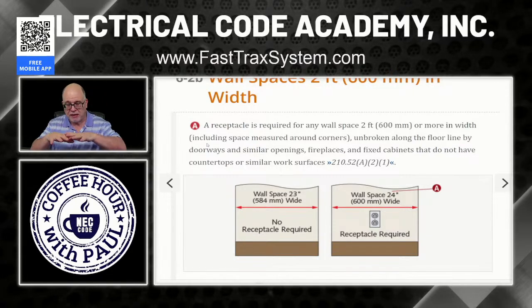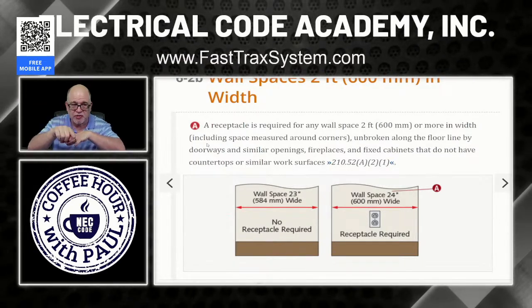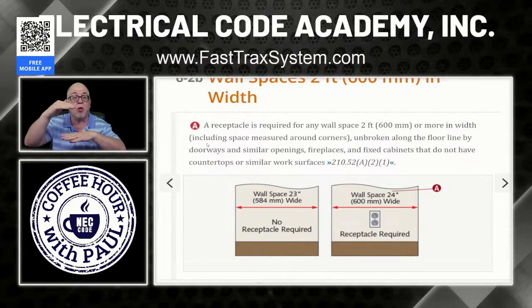Now, if it's a cabinet that's kind of short and it has a work surface or a countertop on it, then that does not break the wall space. And you're still going to have to maintain your spacing in that cabinet. And remember, if you put the receptacle in the cabinet, that's not going to qualify. It would have to be outside of the cabinet, maybe above the cabinet, not more than 5.5 feet to meet that spacing rule. Okay? Very important things to really understand.